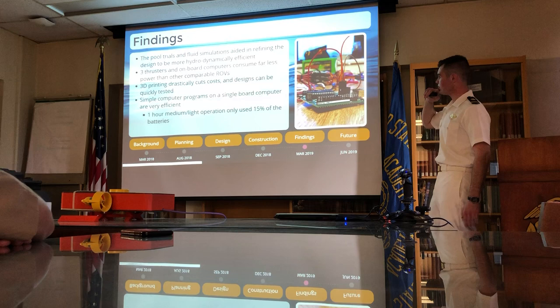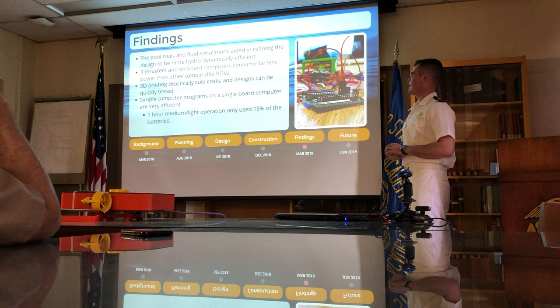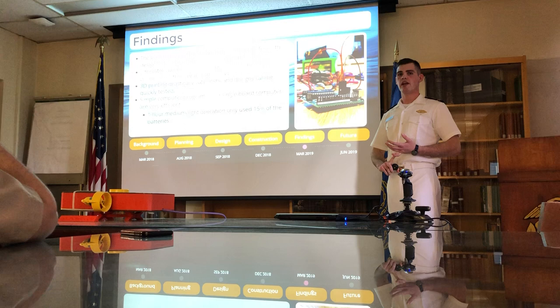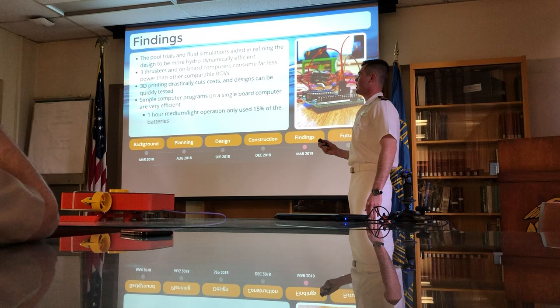So you're probably wondering, the title of your presentation was Subsea Performance Efficiency in Robotic Applications. So how is this thing actually efficient? From the very start, using computational fluid dynamics and then the pool testing, I was able to refine my design to cut down on the drag coefficient, which makes it a more streamlined object through the water, which was pretty helpful in the end. And it also just improved the general look of my design as well.